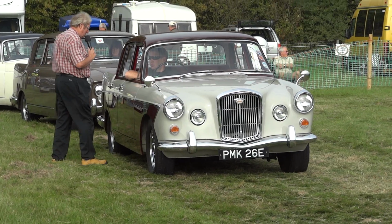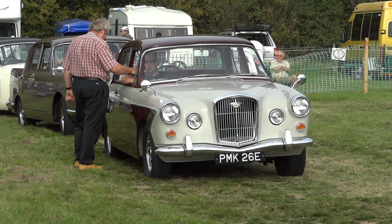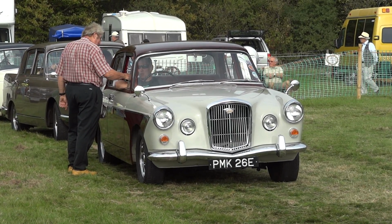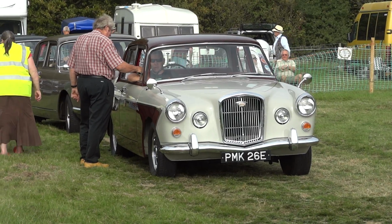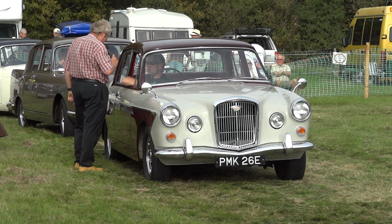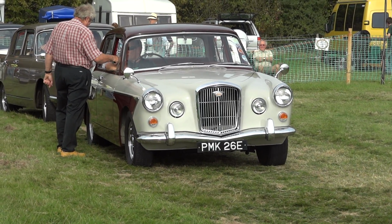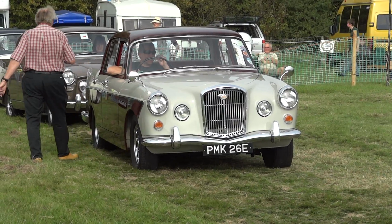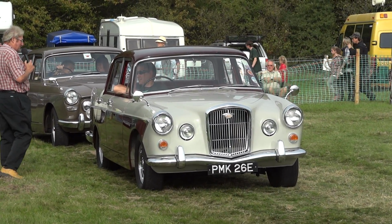So tell us all about your Wolsey. It's a 1967 6/110. It's my mate's, he's got about 12 of them, including the van and a car and a 3 litre estate. Yeah, all very reliable, and I think the police used them as well. He's very hooked on these then, by the sound of it. He's got 12 of them. Yeah, he's a fanatic. Something wrong with him, I think. Well, 12 of these, what better could you have? Lovely motors.